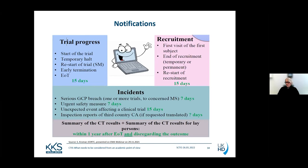We now have a serious breach process, which is a very new process, and there's a lot of uncertainty how this exactly will work. We are all trying to figure this out at the moment and trying to find a process for how these serious breaches will be reported. We have 7 days for serious breaches as well as for urgent safety measures, and unexpected events affecting the clinical trials will also be 15 days. If you have inspection reports from third countries like Switzerland, which need to be uploaded in CTIS, there's no timeline given for this, but they should also be uploaded in CTIS.